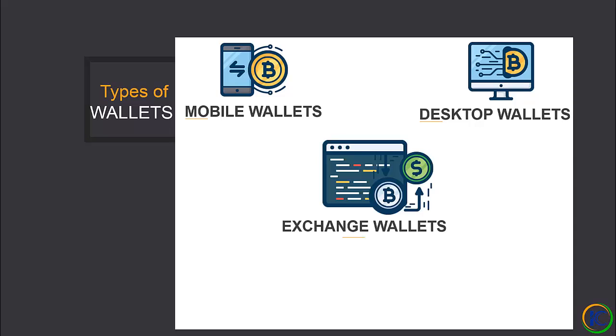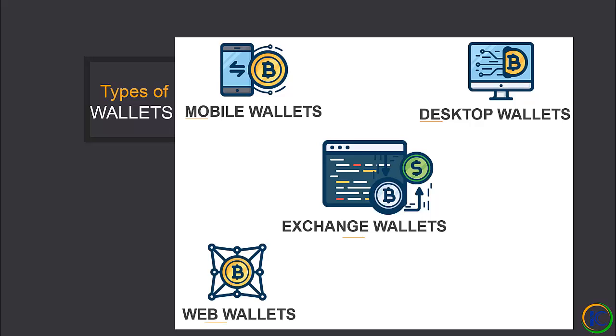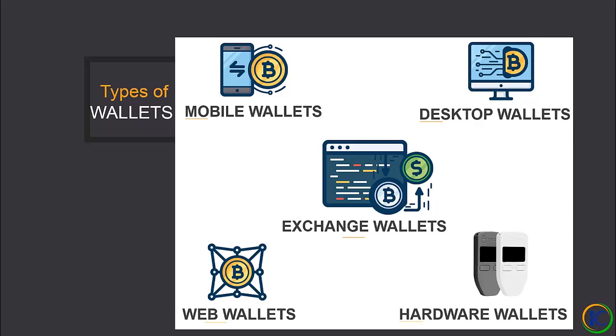The next is the most common one, the exchange wallets. So any person who opens a verified account on any of the exchanges will automatically get a free wallet from the exchange, and they go ahead and give you a wallet using which you can send or receive cryptos again. The next are the web wallets. Now the web wallets are basically wallet services on the internet, using which you can store, send and receive cryptos. And the advantage of this is that you can basically access your cryptos from any device, because it's not stored on any particular device. The last one are the hardware wallets.